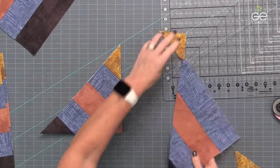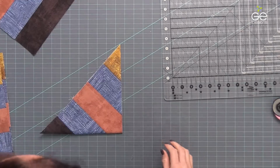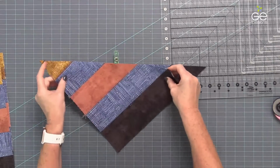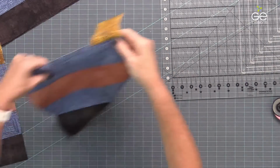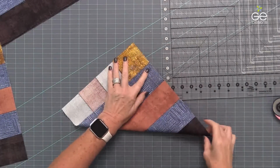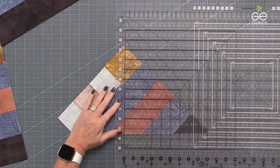And this is my discard. I'm going to put that aside. And so I'm going to give you a little tip. I'm going to cut my other 2. These are my B's. And then as you do the opposite, it folds the same way. You're just going to put the corners together like this. Otherwise, the process is the same.